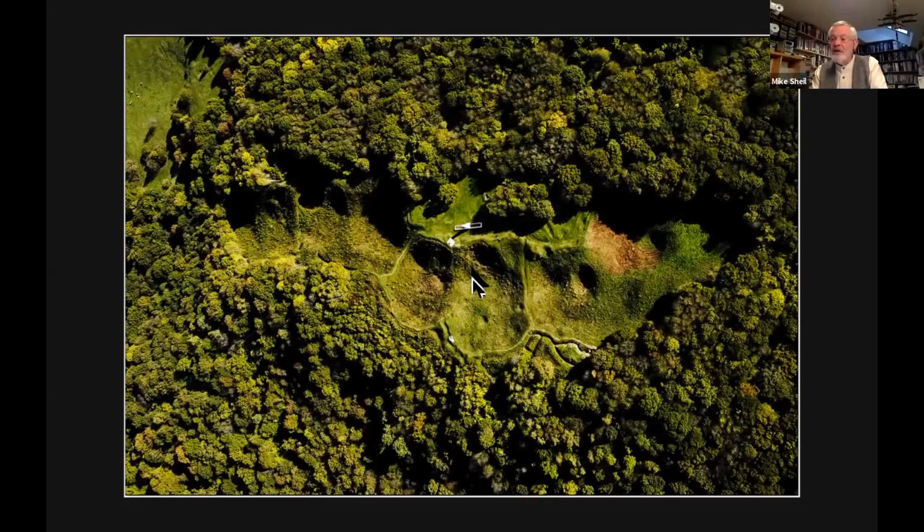There was a village here in 1914 when the French and Germans arrived. The French side is on the north.